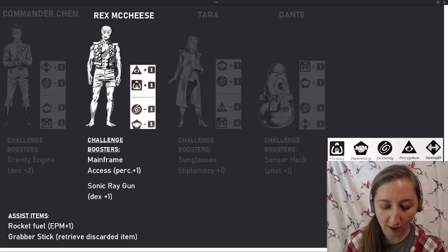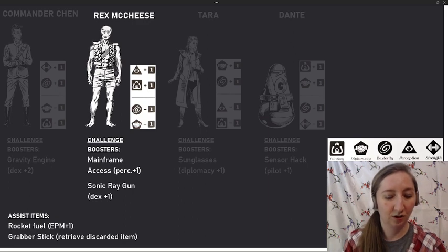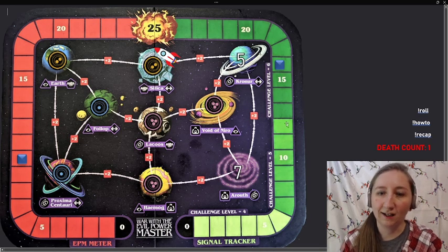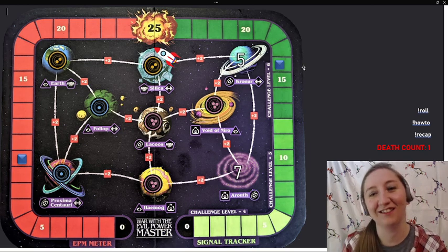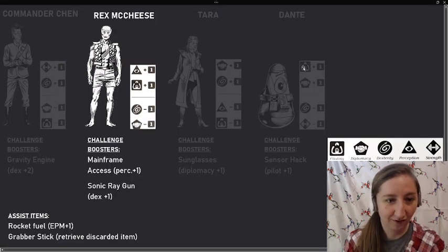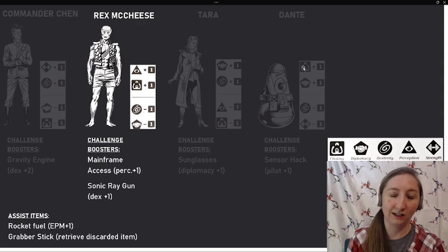Okay, we have a required challenge. We only have Rex available to us to do this challenge. And if we look at our game board, we are in the challenge level of 6. So we need at least a 6. I was trying to do math. We need at least a 6 to complete the challenge. Now, luckily, Rex has the mainframe, the remote mainframe access gives him a perception +1. Which means we need to at least roll a 5.